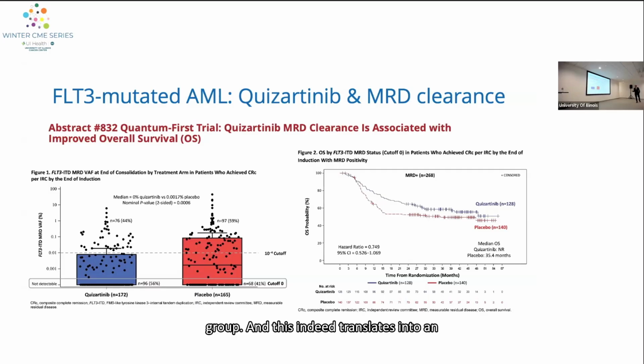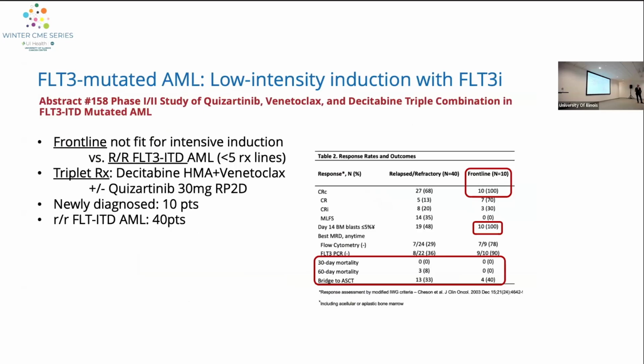And this indeed translates into an improved overall survival probability, where those patients who were initially MRD positive at the end of induction, when they continued on quizartinib targeted therapy, had improved overall survival. This suggests, as we heard from the ALL talk, that MRD status does matter, and perhaps having a targeted therapy can help improve overall survival by deepening that response.